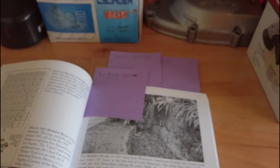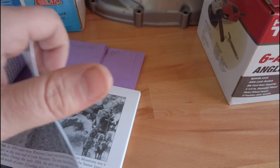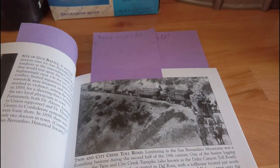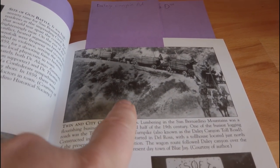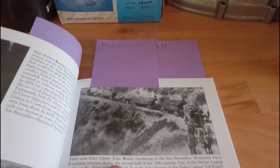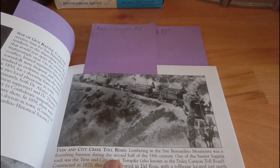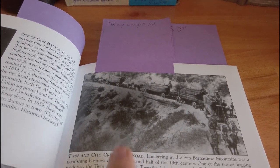Same with these channels. I'm going to find so many cool metal detecting things out here. I'm literally going to blow my mind. Right here, an old merchant trail. We're going to go to this today. All these purple locations right here, we're going to go visit today. I'm going to show you these before pictures, and then I'm going to show you the current day state, like literally right now in 2020, what it's like.